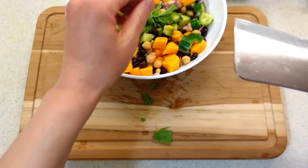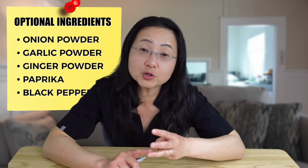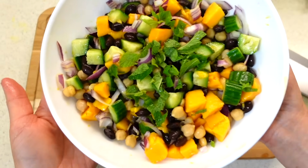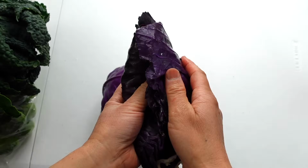Of course, if you want to add more anti-inflammatory power as well as flavor, try some onion powder, garlic powder, ginger powder, paprika, black pepper, and really, you can put whatever is in your spice cabinet. The salad is great as is, or you can actually use something crunchier like a piece of cabbage or lettuce and eat it like a salad wrap.